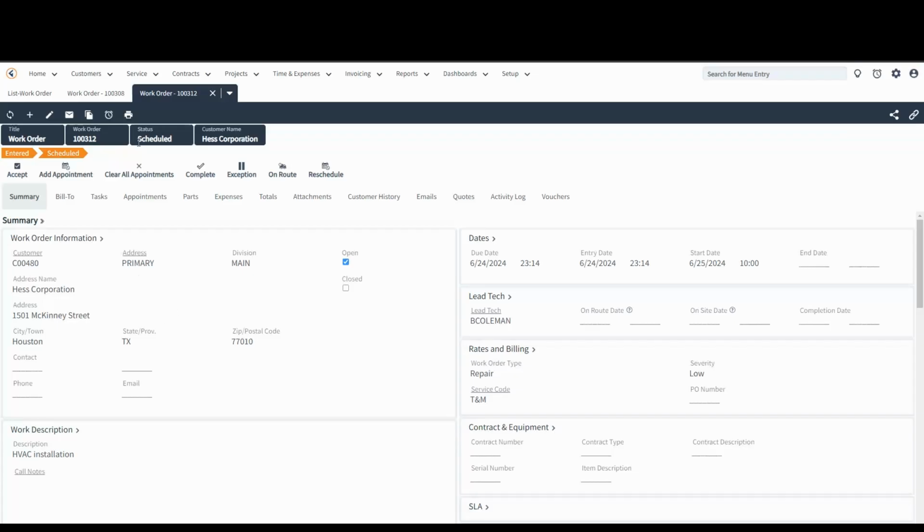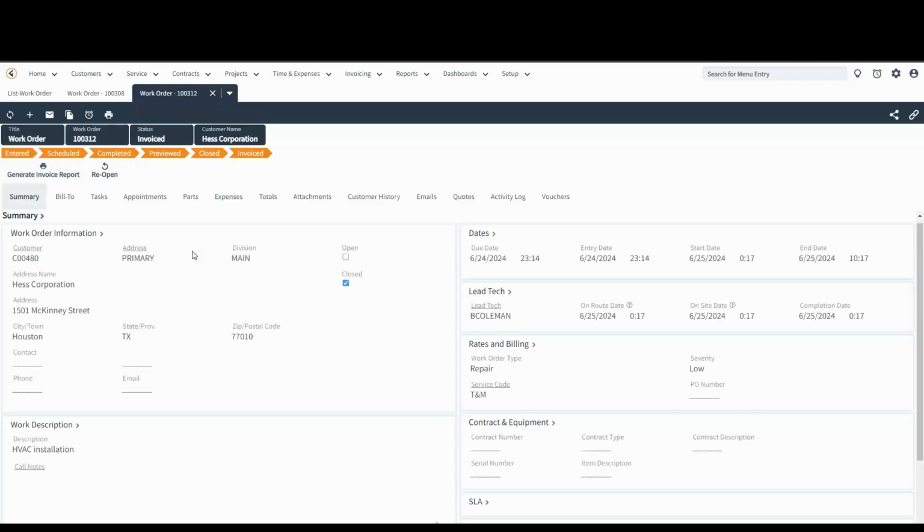So when we departed from the portal, we were creating the work order 312 here. We scheduled it. I'm going to go ahead and hit refresh just to bring the portal up to real time. So now we can see it's been invoiced, it's been closed, previewed, all the previous statuses that we traveled through.